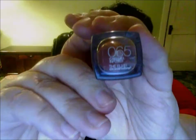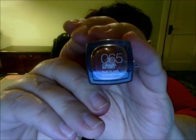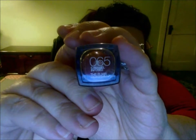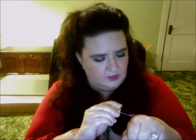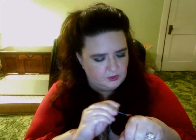So I thought I could wear it like that, or if I want to top anything on it, this is the last item, one of the Maybelline Elixirs. Love these things. This one is in Caramel Infused. I'm not sure how well you'll be able to see that, but it looks like the number's 065, and it's called Caramel Infused. Alright, and I thought I could top this off on there, if I wanted to, which, yeah, it's a really pretty color. It has a little more pink tone to it, but it's a nice neutral color.